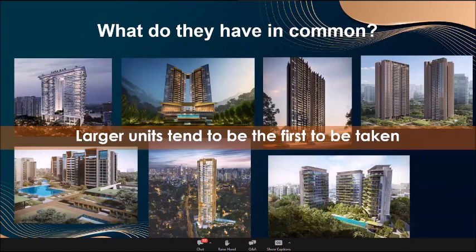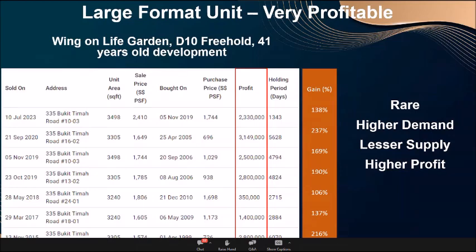So this is the trend of those high-end developments. The larger units are in very high demand. All right, so you must be in the market to let them know all these are actually in the trend. And large format units are usually very profitable.